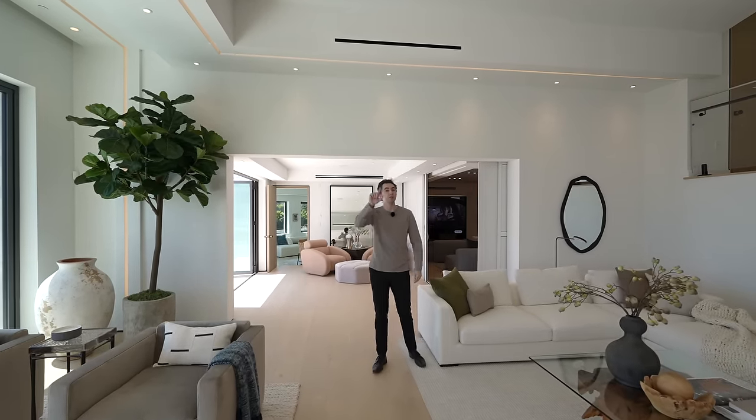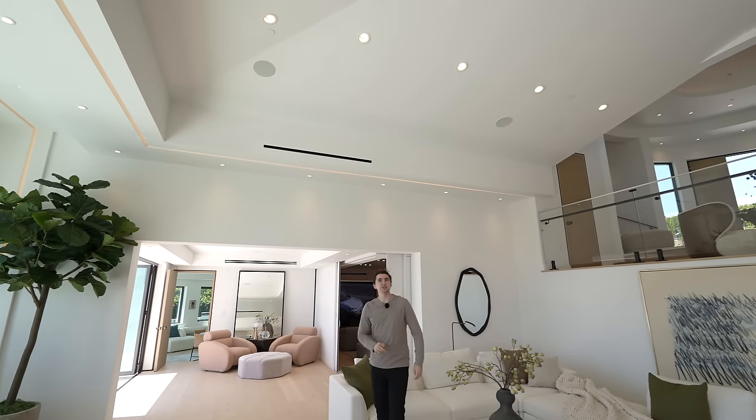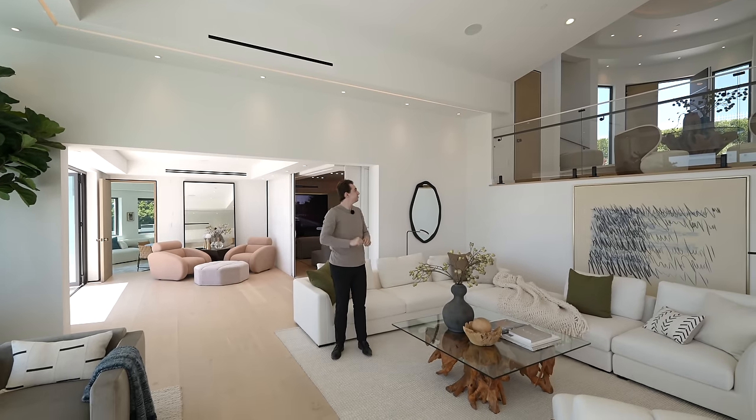Also, if you take a look up above me, we have the very uniquely designed vaulted ceilings here with the linear LED light strips across this entire space here.